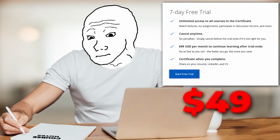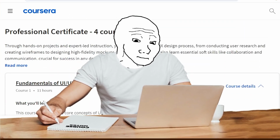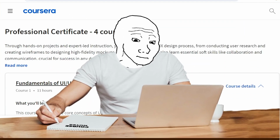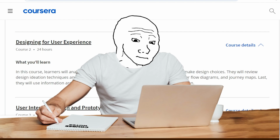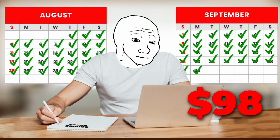So there's a very good chance that if you use the 7-day free trial and then you pay the $49, that's a month and 7 days, you're very likely going to be able to get the entire certification done in that time. So it probably just costs you $49. But let's say it does take you the full 2 months. That would be just $98.